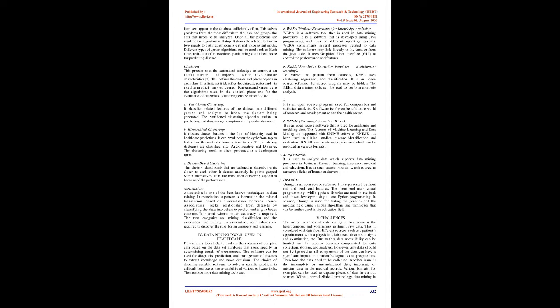It detects anomalies in points grouped within themselves. It is the most used clustering algorithm because of its performance. Association. Association is one of the best-known techniques in data mining.